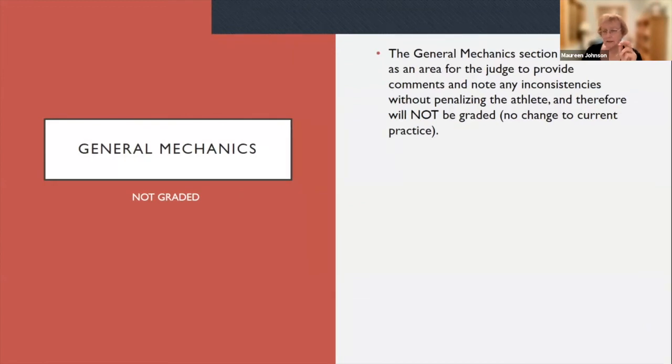But that's a coaching thing, and the judging goes so fast that comments could be made, but don't neglect the mechanics just because it's not being graded. It is being graded overall. It isn't being graded specifically, but the general mechanics are very important for down the road. Don't fall into the trap of thinking, well, it's not being graded, I don't have to worry about that. Yes, she's passing it upside down, but it's not being graded.